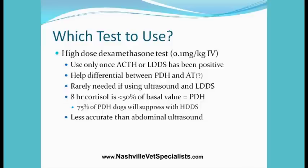And a lot of times, I think ultrasound is also helpful because you're looking for masses, because there are some other differentials besides high alkaline phosphatase and high cholesterol. Again, you can have a Cushing's dog and something else going on, so before the owners want to really commit to all this treatment, you may want to just really know what's going on in the belly.